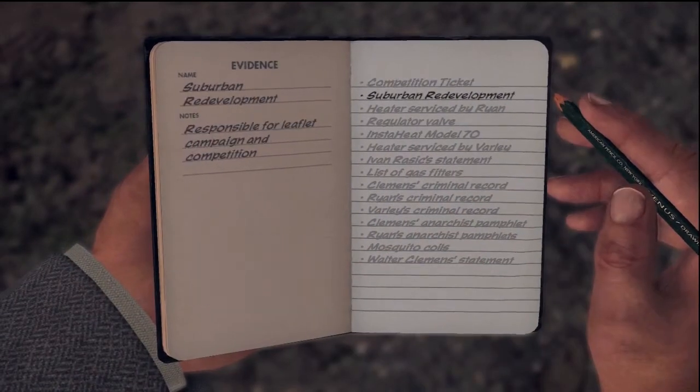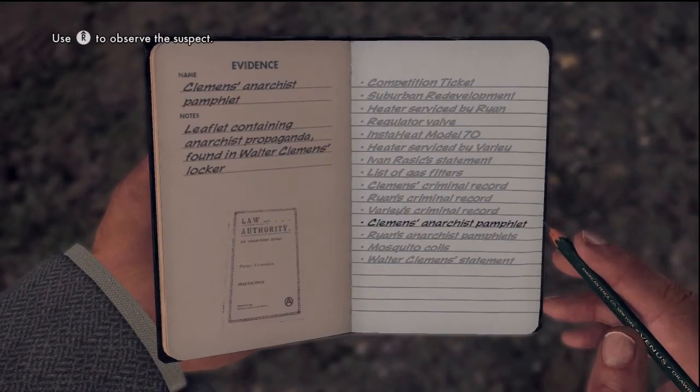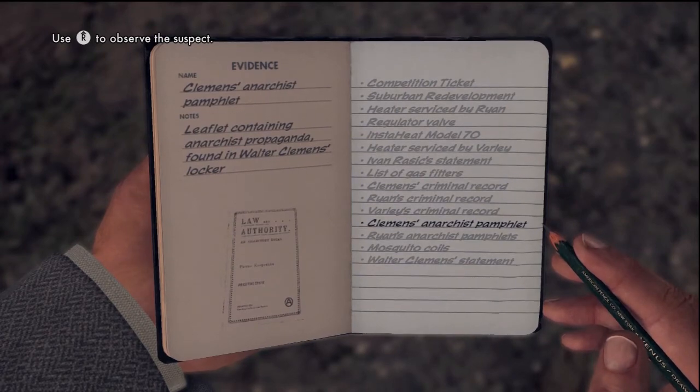Now in Clemens' locker we saw the anarchist pamphlets, which is also Ryan's, clearly means that he knows him.